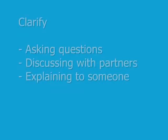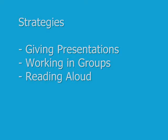These students like to give presentations, talk things out, and participate in discussions. In small groups, they use mnemonics, read aloud, and study aloud. They clarify by asking questions, discussing with partners, and when they explain the process to someone else. Strategies that are appropriate for these learners include giving presentations, working in groups, and reading aloud.